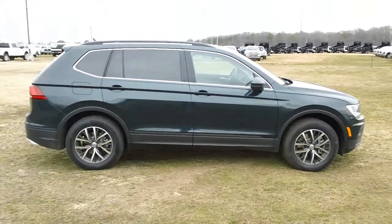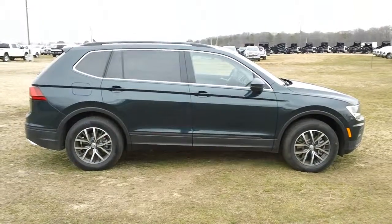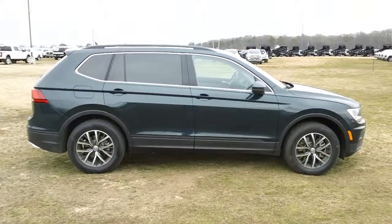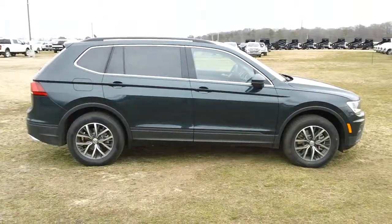Now, the great thing about buying a vehicle that's pre-owned is you're going to save yourself a massive amount of cash over the price of a new one. Hey, but still get yourself a vehicle that is virtually in pristine condition and, of course, sold with the balance of the factory warranty.